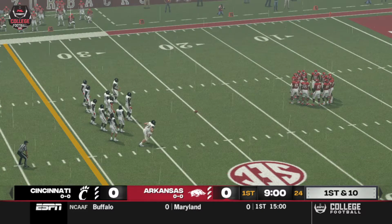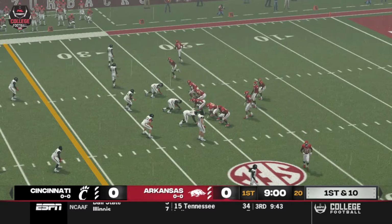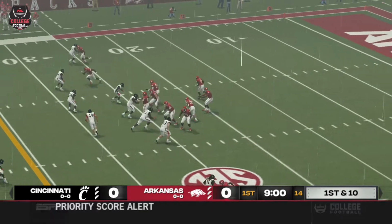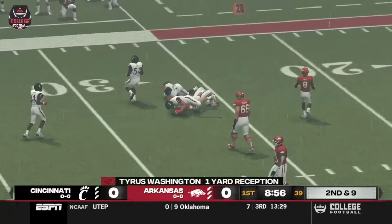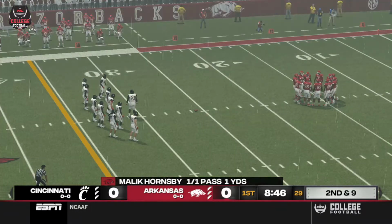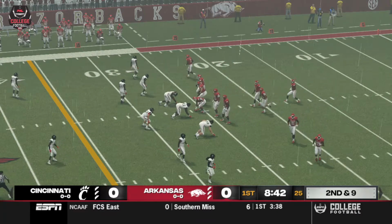The quarterback brings his troops out of the field for the first drive of the game. Down around the 26-yard line. Gain of one on the play. That brings up second and nine. From their own 26-yard line, it's second down.